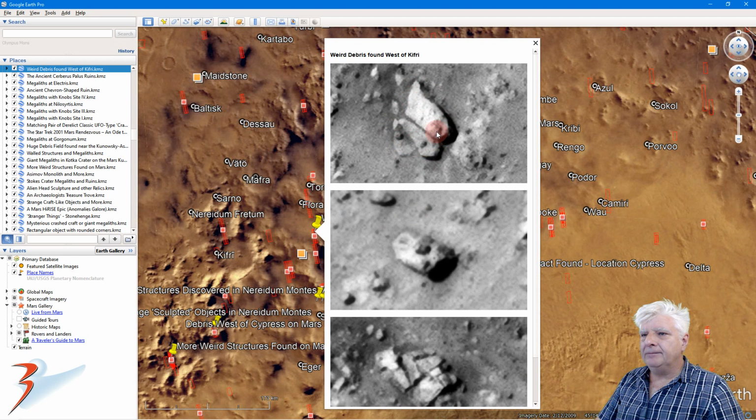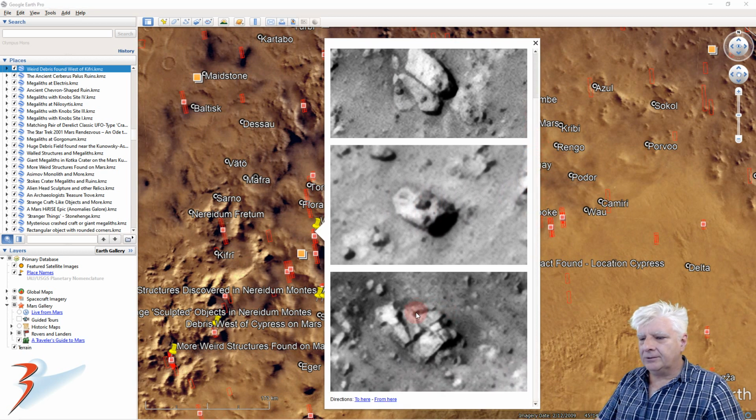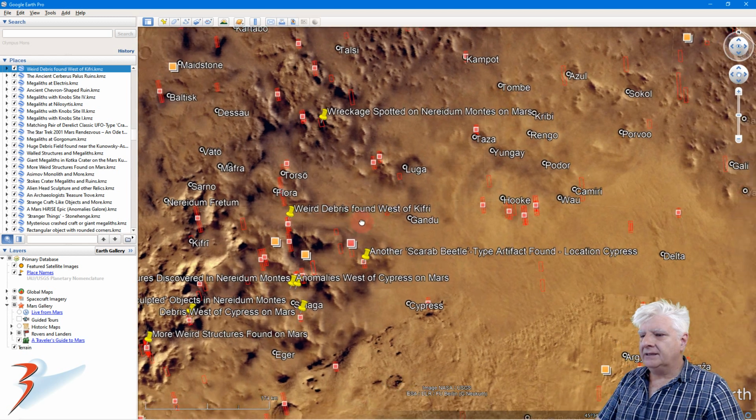Dark spots on them. Unusual part here, with a hole in it, and what looks like a spherical object lying next to that hole. Multiple pieces over here. Get that L-shaped part. Again, this looks like some type of structure, or maybe even wreckage, who knows. And then one other site.